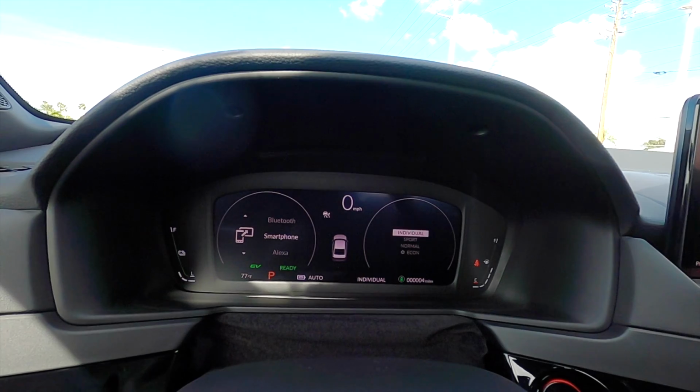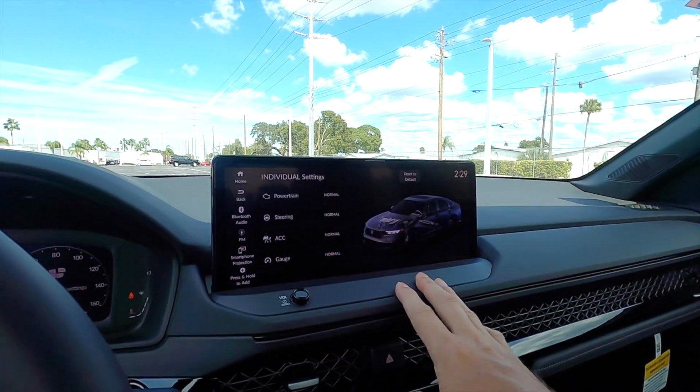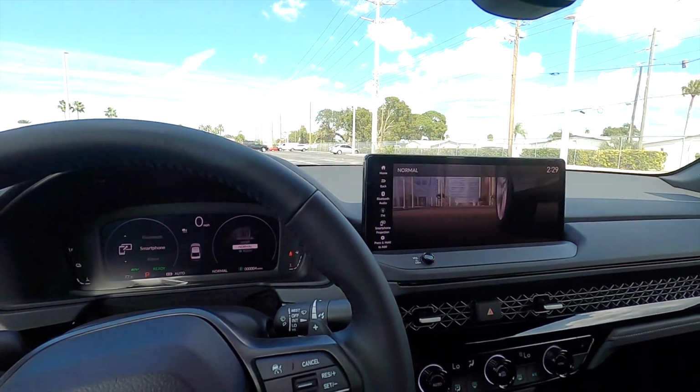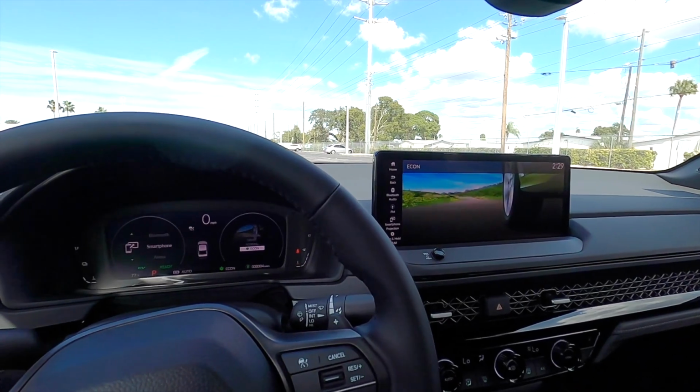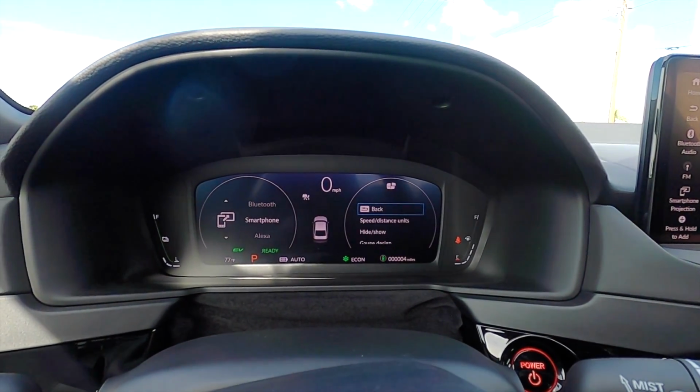And we have different driving modes. So you have individual, which you can customize, sport, normal, and econ. Going back to the gauge cluster, you can change the design layout.